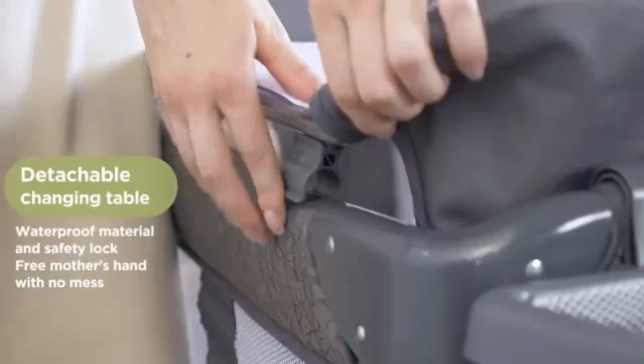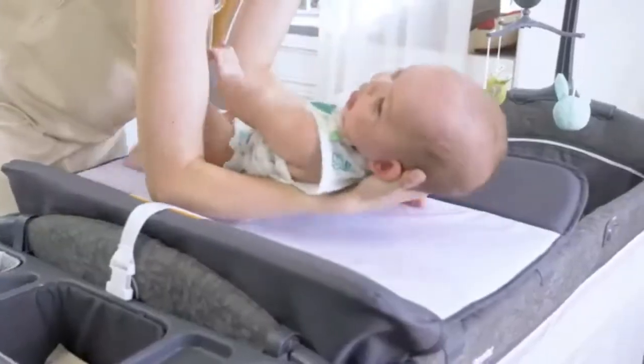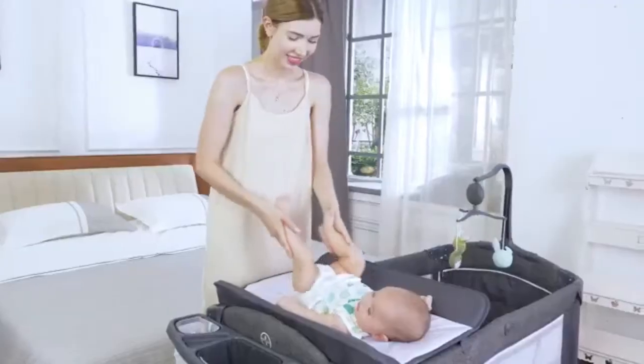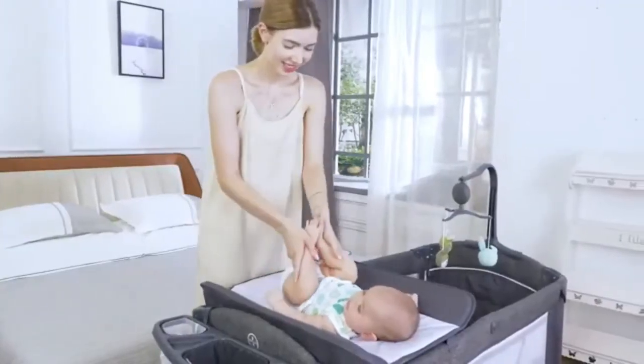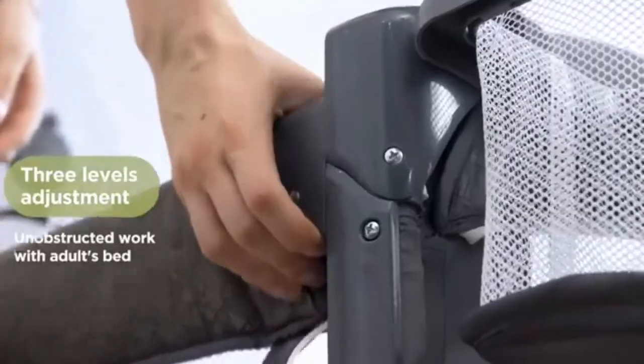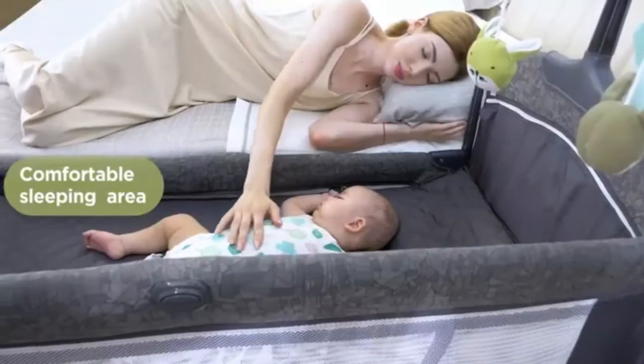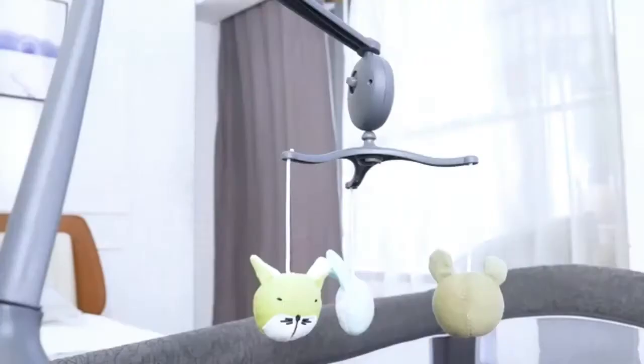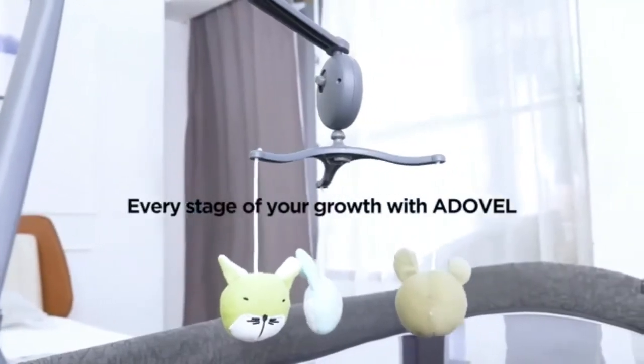Spacious entertainment space. The bottom layer can be used as a playard, available from baby to toddler, 0 to 3 years old. Provide closer space for mother-infant interaction. Handy diaper changer. The diaper stacker helps you change diapers and feed with no more backache. You can fetch the diaper or the milk bottle from the side organizer when needed.